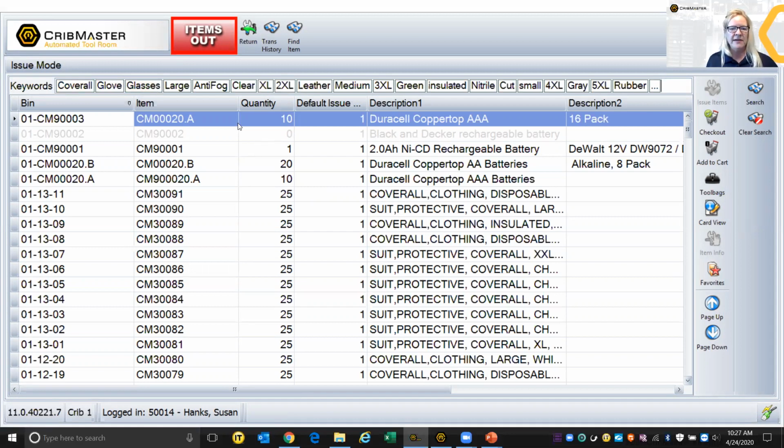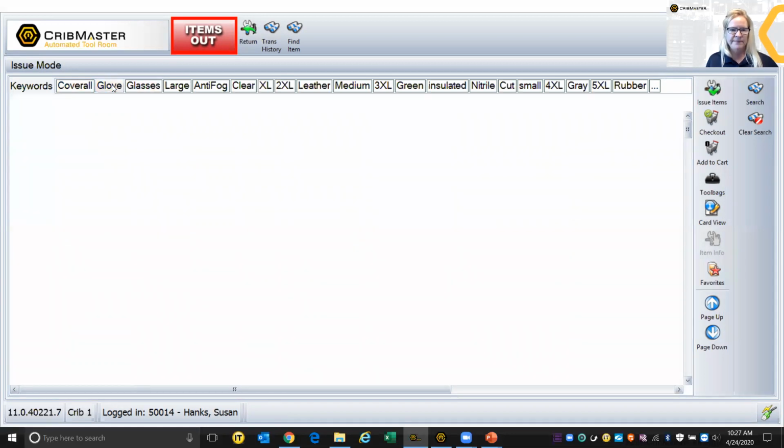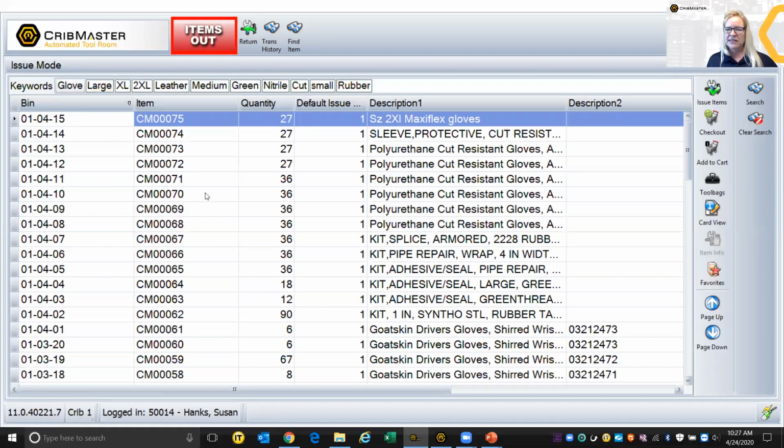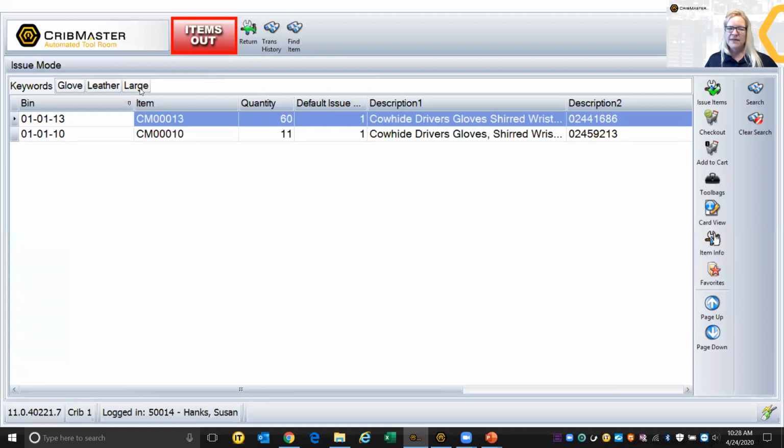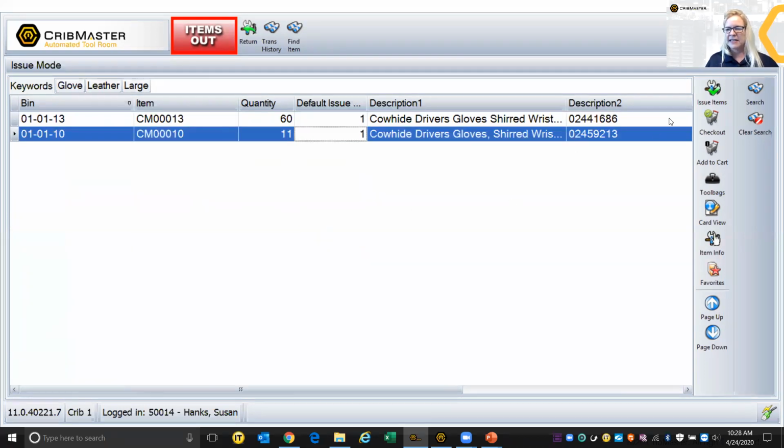Like if you're interested in gloves, you can touch the glove keyword. And it's going to filter the screen to show only items that have the keyword glove. From here, for example, if you want leather, you could then touch the leather button. And it's going to filter the screen to have only gloves that have the keyword leather. From here, depending on how you've set it up, I set it up by sizes. So for example, if I say I want large, then it's going to filter the list even further to show items that have the keyword glove, the keyword leather, and the keyword large. And from here, it's pretty easy for me to pick what I want and click the issue button.